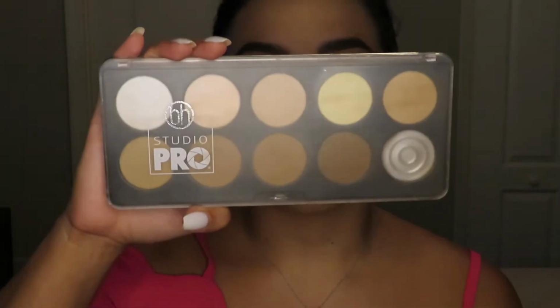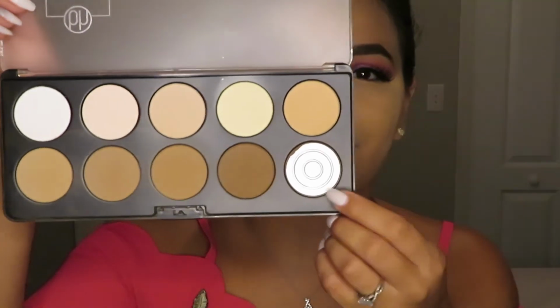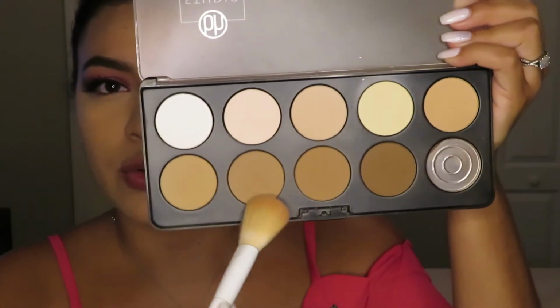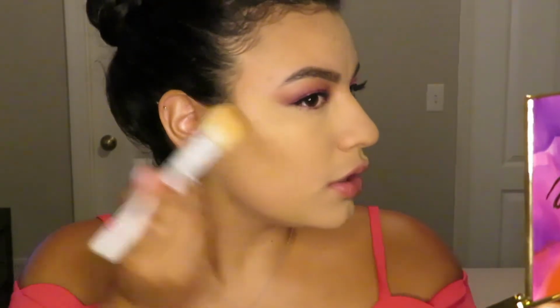We're gonna go ahead and contour our face. I'm using my Beige Studio Pro contour palette. It actually broke when I was in Mexico. The darkest shade just completely cracked and fell out. We are gonna be going in with these two shades at the bottom there. And I'm using this Wet n Wild brush.